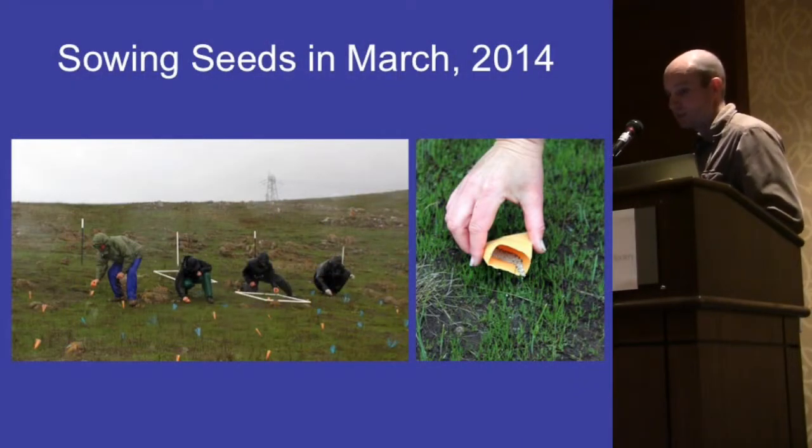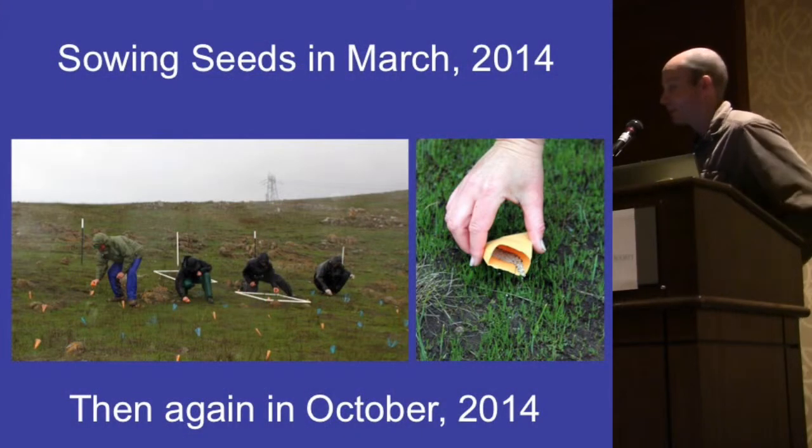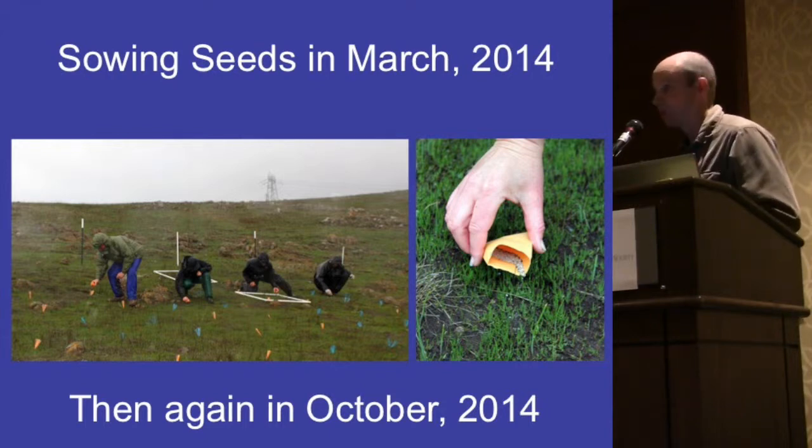That's actually March 2014. Hard to believe that we were wearing raincoats. But yeah, that was the one rain. We waited until the one rain. And we did it again in October of 2014 when only a dozen of these plants germinated, and in fact none of them made it to flowering. We thought it was unfortunately a complete failure.